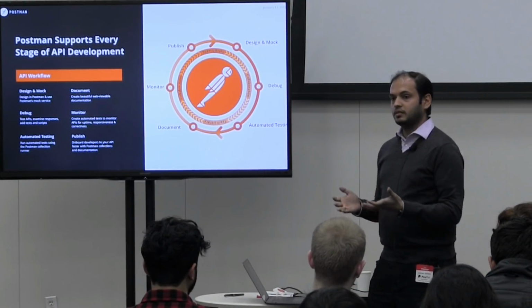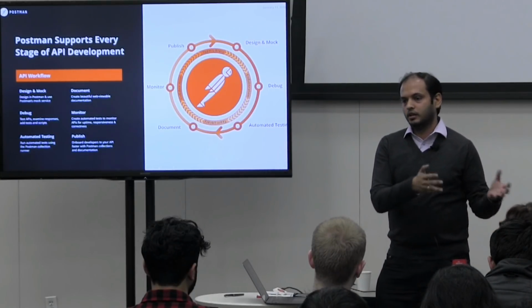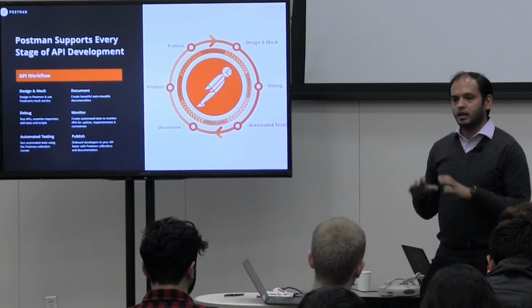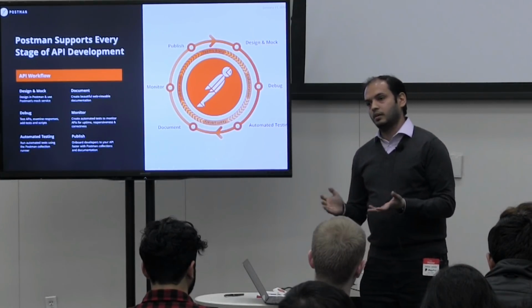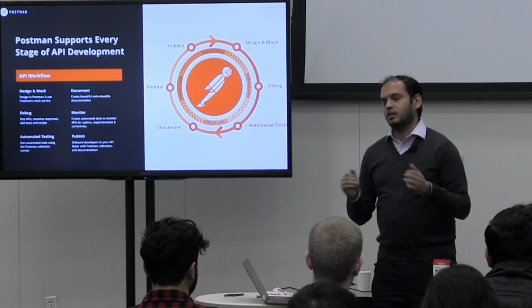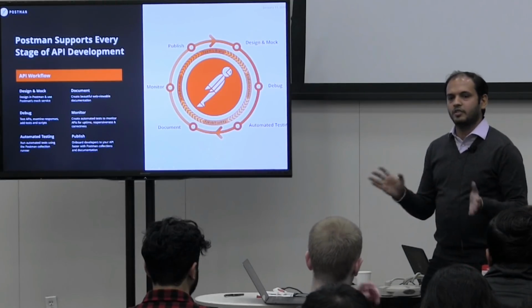We have a monitoring service that takes the same tests that you write in Postman, and you can run them on our infrastructure, and we'll give you uptime metrics and performance metrics and the like. We also allow developers to publish external-facing API documentation, so you can have a customized website with your logo and colors, and all of that just happens very smoothly.